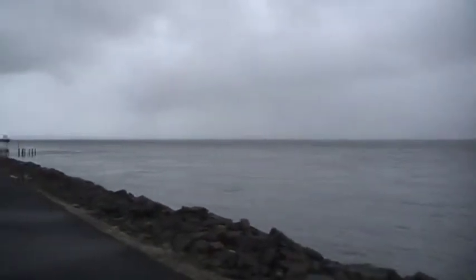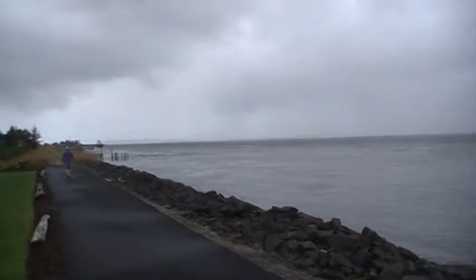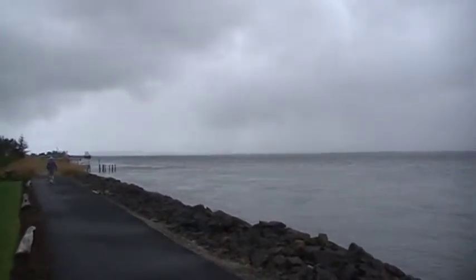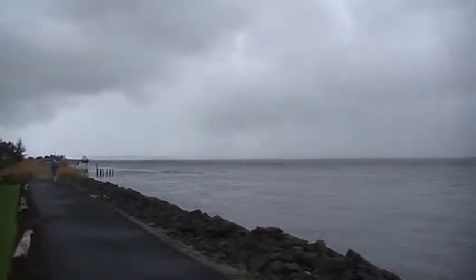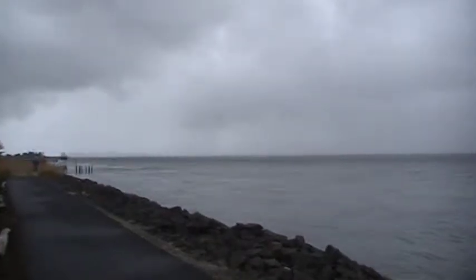As I pan off to the west, about 3 miles out is where the Columbia River enters into the Pacific Ocean. And that's where the famous Columbia Bar is located, that the Coast Guard has to frequently rescue ships that get in trouble on the bar.